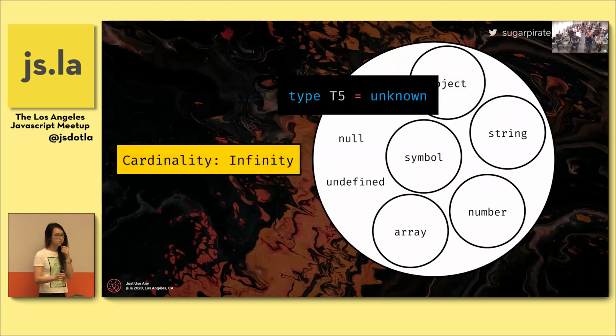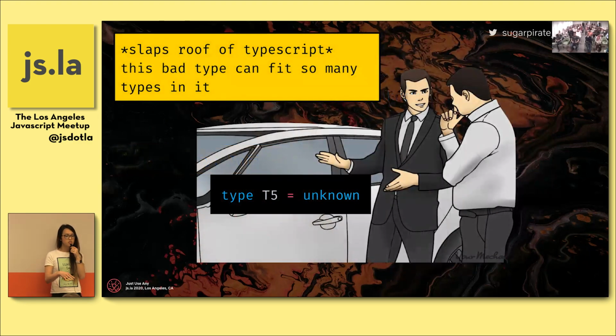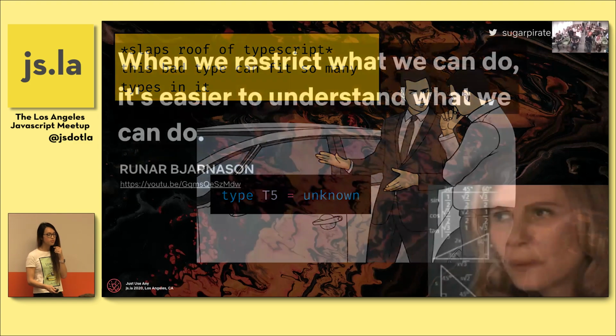Unknown, however, is the supertype of every other type, so its cardinality is infinite. And what that means is that the unknown type can match the entire universe of types available to you in your application. And that's the same with the any type. So because of that, you'll find that most people will caution you against using unknown and any because you're going to lose a lot of type safety if you overuse them.